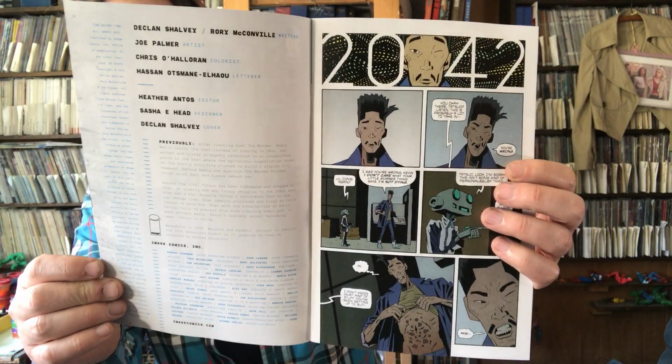This, issue 11, is this our second or third story arc? Because I think this might be our second story arc. Or our third, I can't remember. I've been enjoying this story arc a whole lot.